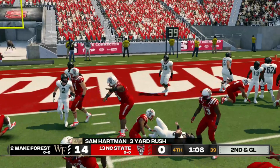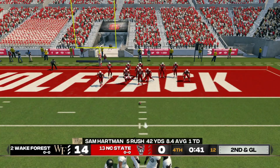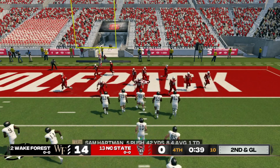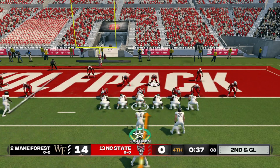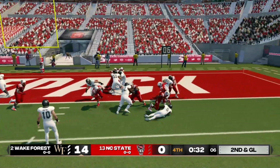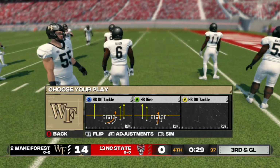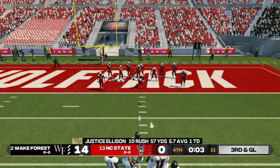And he's taken down just outside the goal line. Dives, and he's down. Here's the 11th play of the drive.